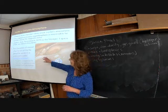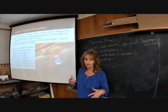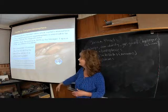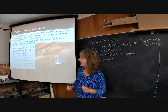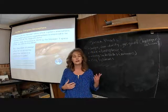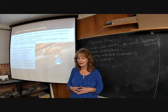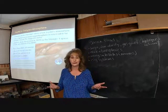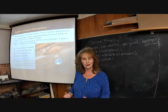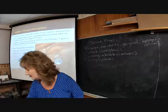But this pattern of stripes, of bands, these are clouds, circulation within the clouds, and it's known as belt-zone circulation. It's related to high pressure and low pressure belts encircling the planet in its atmosphere, similar to how we have high pressure and low pressure zones on Earth. This is like that on steroids in Jupiter.